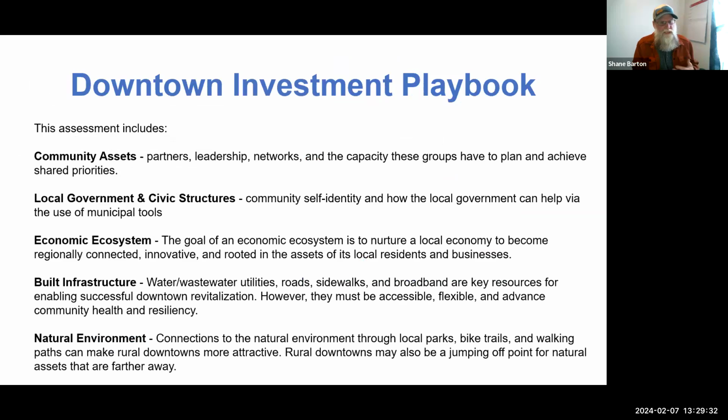So, just to give you a little breakdown of what we mean by the 5 categories here. When we're talking about community assets, it's really questions thinking about your partners, your team, the leadership, the networks within the community, and essentially the capacity of all of these groups to have a plan and to achieve those shared priorities. So again, you can see some of these similar attributes, right? The team, the capacity, the leadership, coming out or rising to the surface.